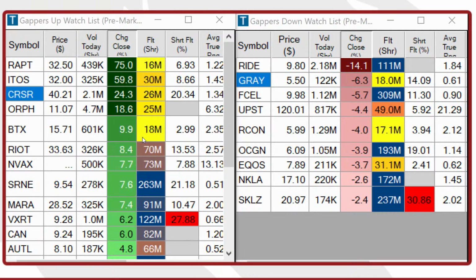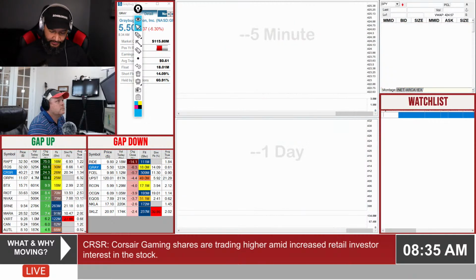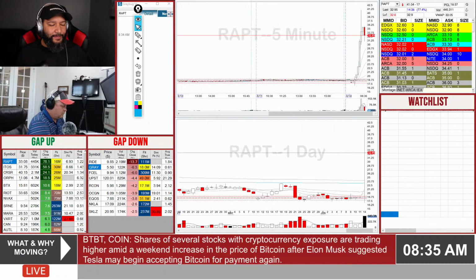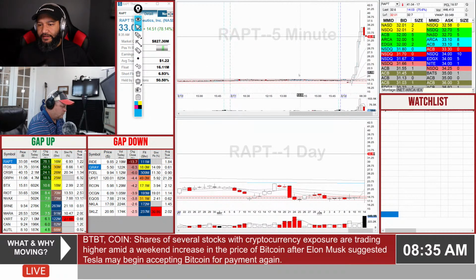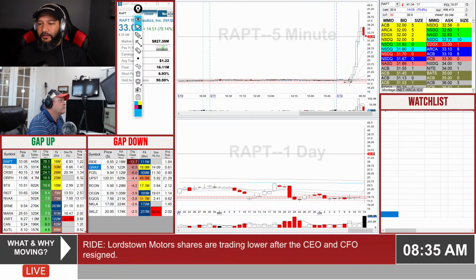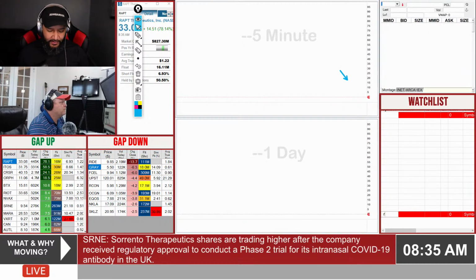So let's hop into our charts. Let's get into those and see what we have going on this morning. Let's put a couple of rows in here, and we will get started. Let's start with RAPT this morning. This one's gapping up 75%, guys. 446,000 shares traded. It looks like it just started to get going right around here, around 7:40 or so. So some action starting there, some good volume. We'll have to wait for this one to develop a little more and see if it's going to be a good one for today, or if it's going to die out before the bell gets here.